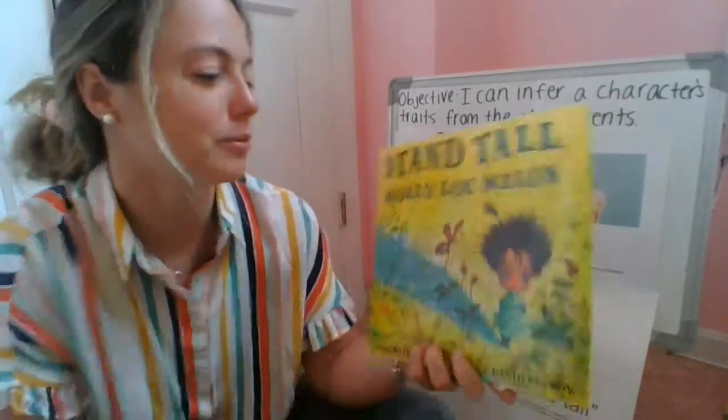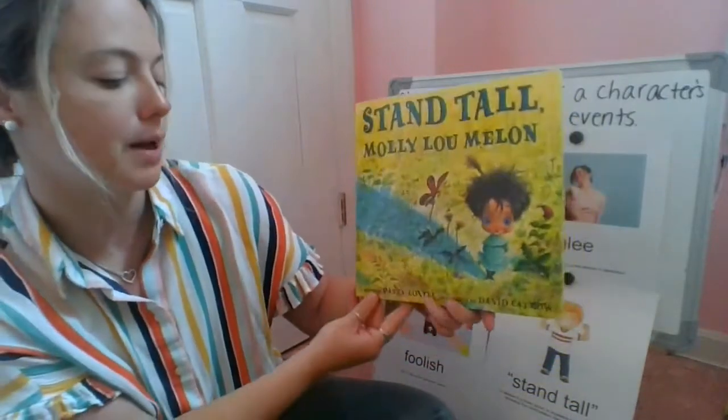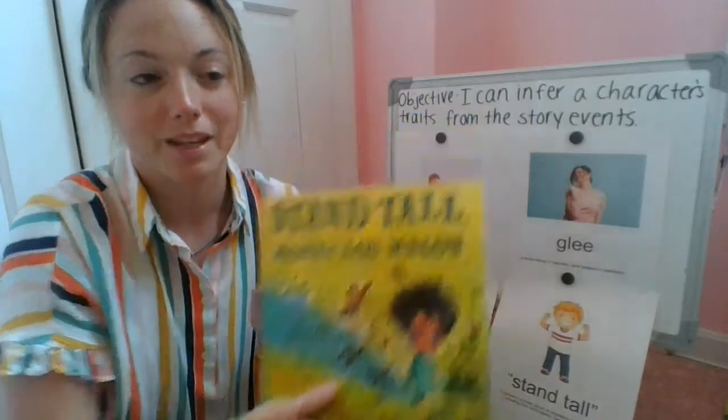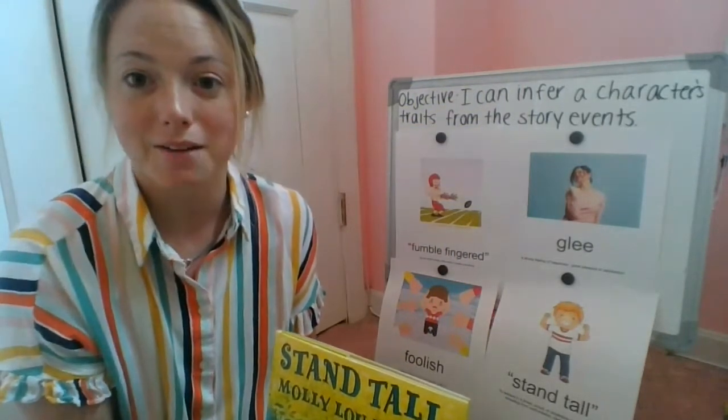Hello, today I will be reading the story Stand Tall, Molly Lou Melon. It is written by Patty Lavelle and illustrated by David Catbrow. Our objective is I can infer a character's traits from the story's events.